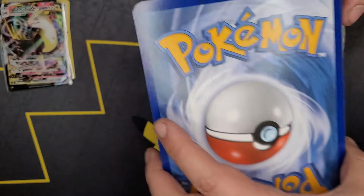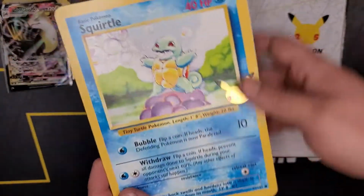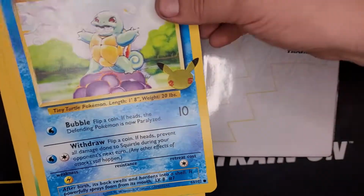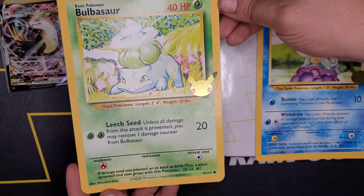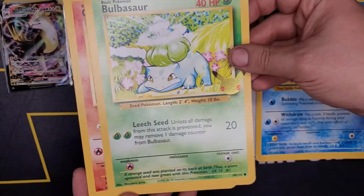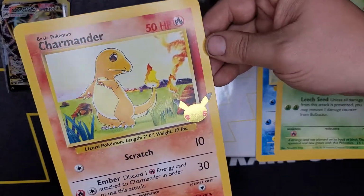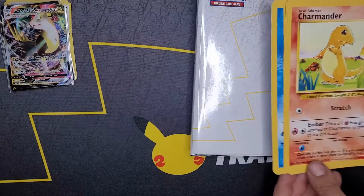So, we're starting it off with Squirtle. Look at that original base set artwork. Beautiful with the Celebrations logo, of course. Bulbasaur. Oh, nice. So cool. Out in the field. And my favorite from this era, Charmander. Of course. Most people's favorite, but such a beautiful card. So many memories. Cute. Oh! Look, it's so cool, the grass on fire. Sorry. Cool. Yeah, absolutely gorgeous.